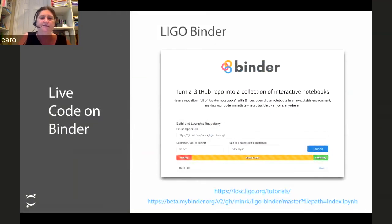Another thing that we're really excited about: Jeremy Freeman and his lab put together something called Binder, which lets you share a repo of notebooks. By pressing the launch button, you are dropped into an interactive notebook environment with the notebooks and data related to the notebook. We have recently rewritten a large chunk of that code base to make it faster and more stable, and you'll be hearing more about it now and in the future.